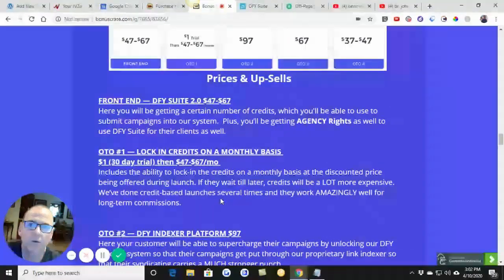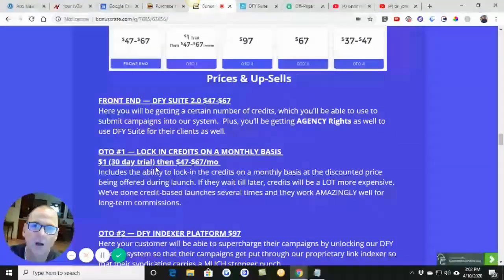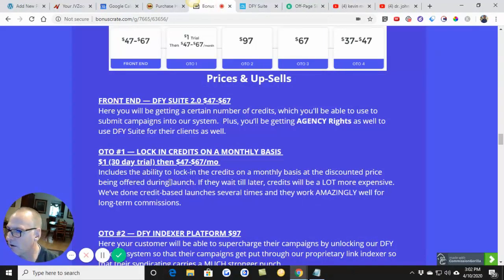Okay, so OTO number 1, you lock in credits on a monthly basis, right? This is a monthly recurring $47 to $67, depending on how many credits you're purchasing every month. It includes the ability to lock in the credits on a monthly basis at the discounted price being offered during the launch, right? So that's good. Later on, these are going to be much more expensive, okay? Done for you credit-based launches several times, and they work amazingly well for long-term commission.